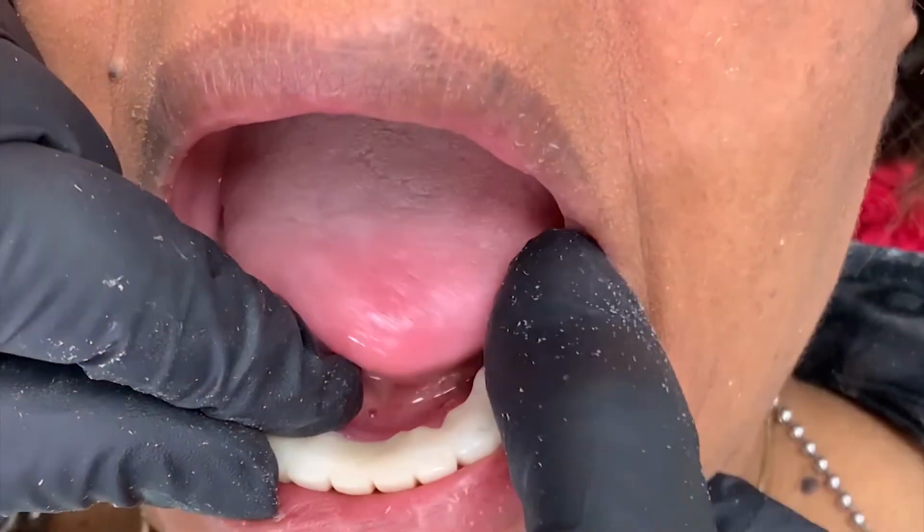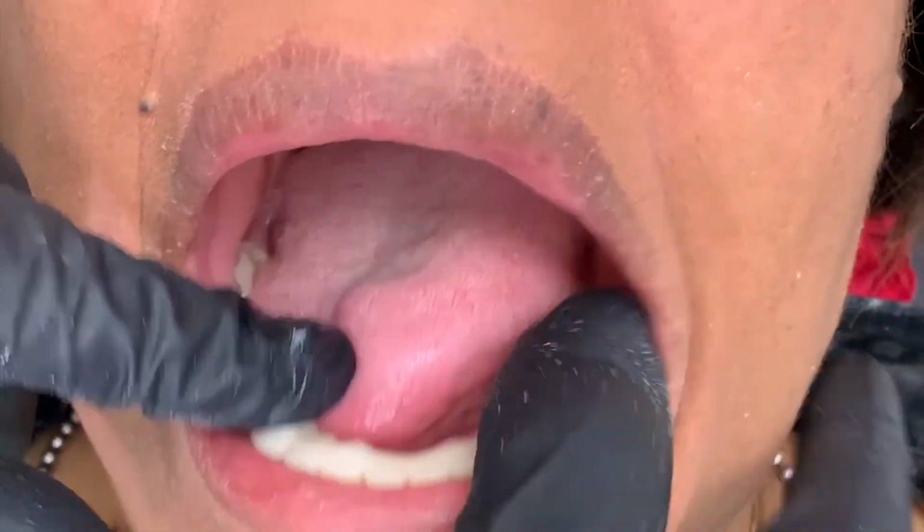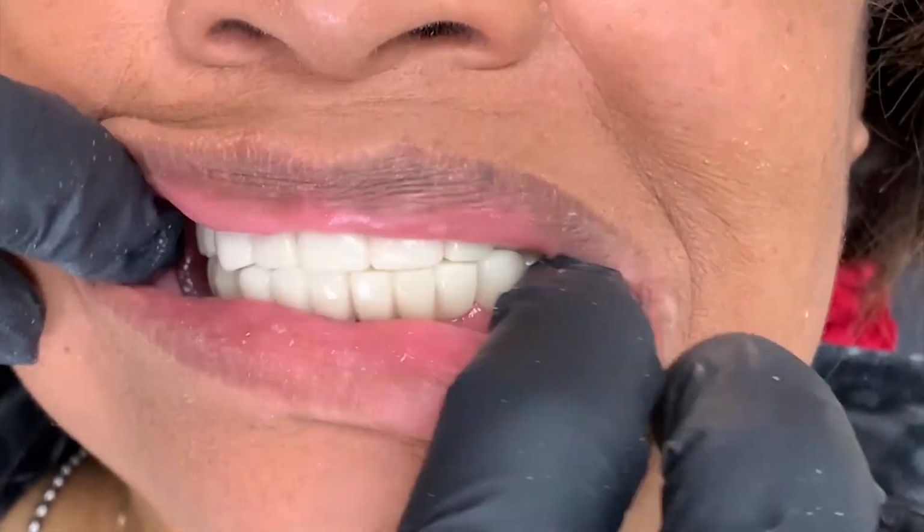This is probably the most popular thing that dentistry has ever invented, and it's affordable. Everybody asks me how much these cost. I have a YouTube channel, and I have a lot of videos on there. We charge $1,860 for the upper appliance. A veneer can run anywhere between $1,400 to $1,800. So you're getting all of this for the cost of almost one veneer.